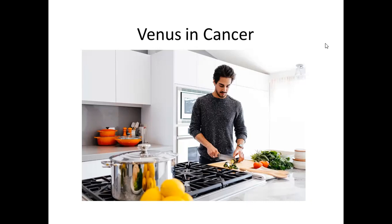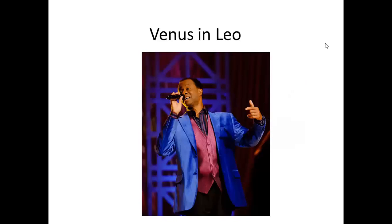All right. Venus in Leo. Love of romance and grand displays of affection. Endlessly flirtatious, but mostly loyal in relationships. Romantically adventurous. Needs to feel special at all times. Can be insecure when confronted by rivals for affection, and bossy. All right.